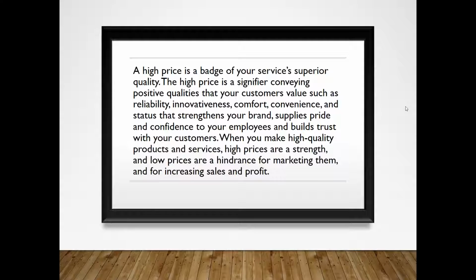The high price is a signifier. It conveys positive qualities that your customers value, such as reliability, innovativeness, and so on. And these types of positive qualities strengthen your brand. If you have employees, they supply pride and confidence to your employees, and your customers trust you more because of this badge, that high price.